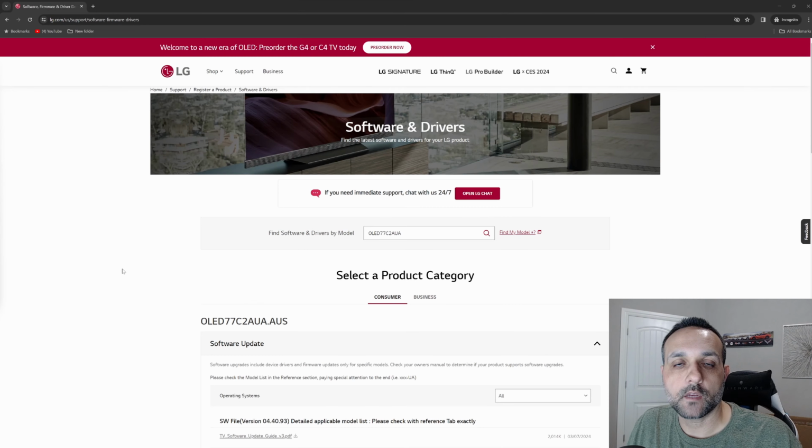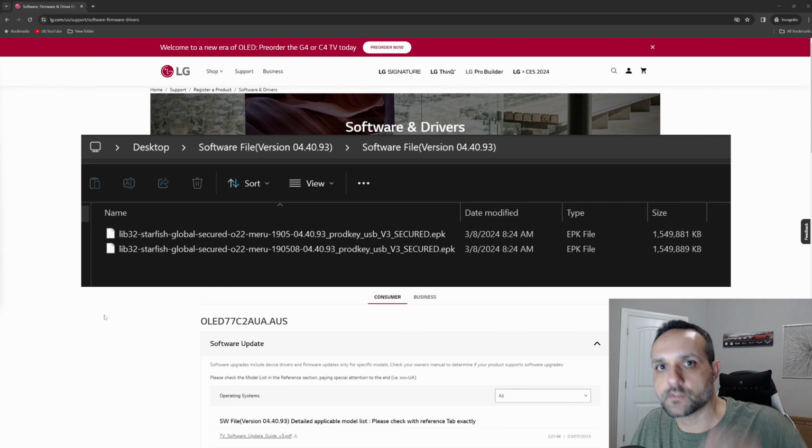Just wanted to cut back in real quick as I'm getting ready to manually install the update on my TV. I wanted to show you something that is very different about this particular install when it comes to manually updating the TV. The last couple of LG files that they've put on their website to manually download and install on the TV have been problematic. So I'm going to go ahead and pop it up here somewhere on the window.